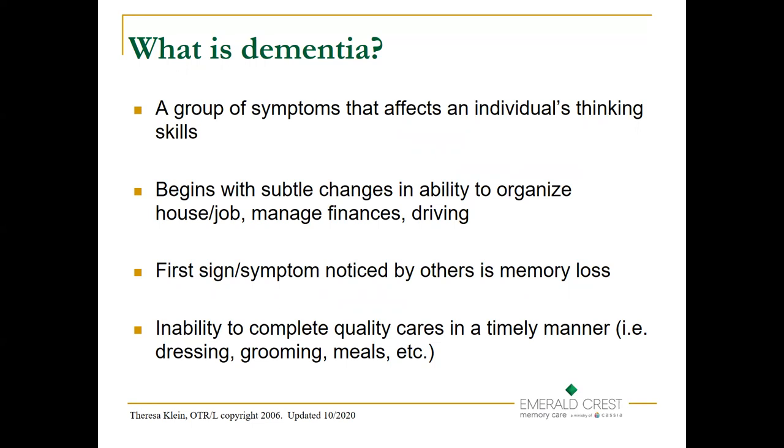I get that question a lot: what is the difference between dementia and Alzheimer's? Dementia just describes the changes, the symptoms, and the disease that causes dementia is your Alzheimer's, your Parkinson's, vascular dementia, frontotemporal dementia. So just to clarify that.